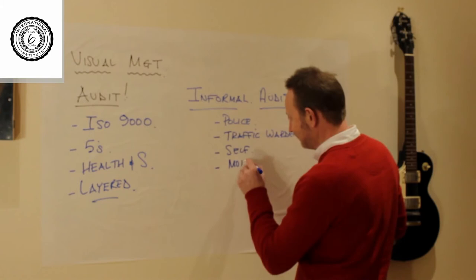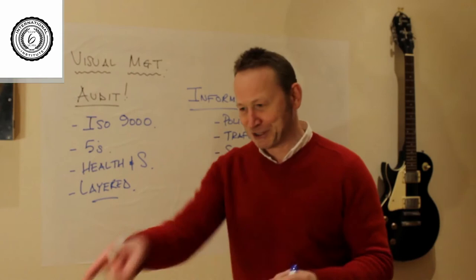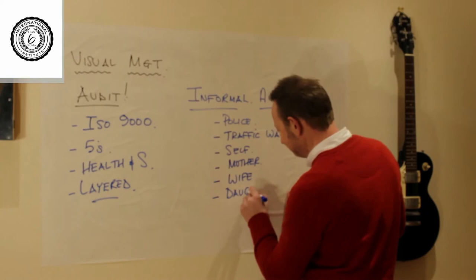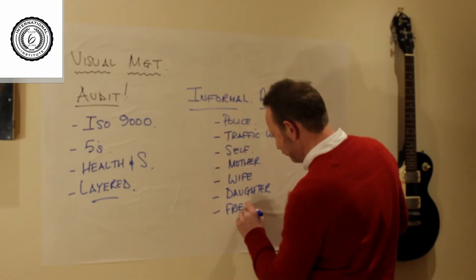How about your mother doing an audit? Yeah, your mother going, hey, Johnny, when did you pay your tax disc? So you've got your mother, your wife, your daughter, friends, neighbours.